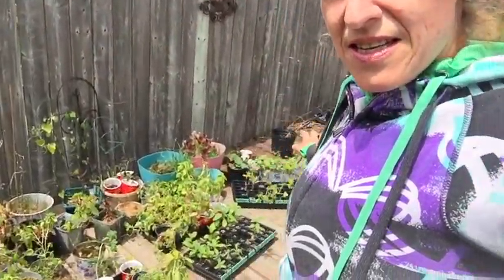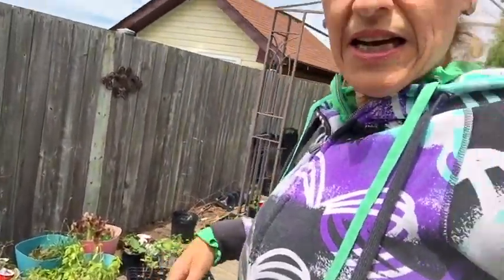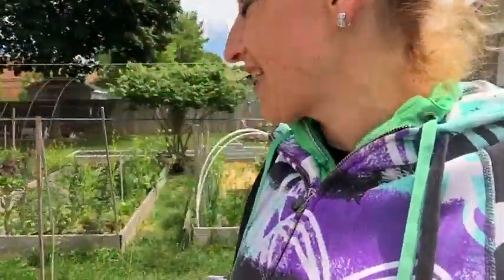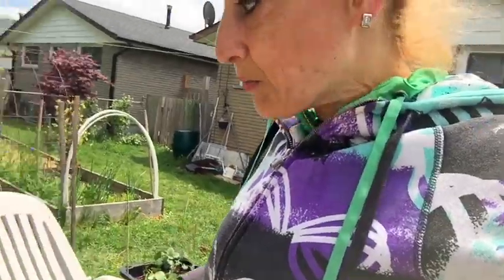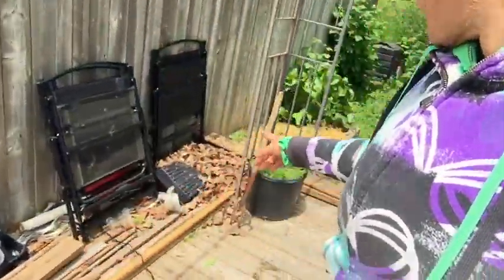There is stuff that still is yet to be planted. So, like I said, stuff is getting in as quickly as I can possibly get it, but you know, things take time, the weather, your body has limits, you have to listen to your body. Not too much going on here. I've got arugula coming back in a couple of these pots. Not quite sure what I'm going to do with those yet.